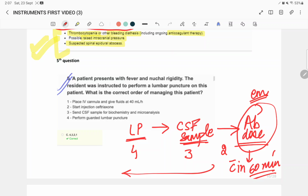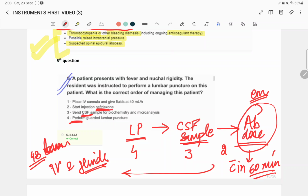And thereafter, we're going to start an IV cannula and then give fluids. It has been shown that if fluids are given within 48 hours, it is going to reduce the LP side effects. So the sequence would be LP, CSF sample, antibiotic and IV cannula. This was a confusing point, but remember, first we'll give the antibiotic because it has to be given within 60 minutes, and thereafter we're going to put in the cannula and IV fluids because that takes time.